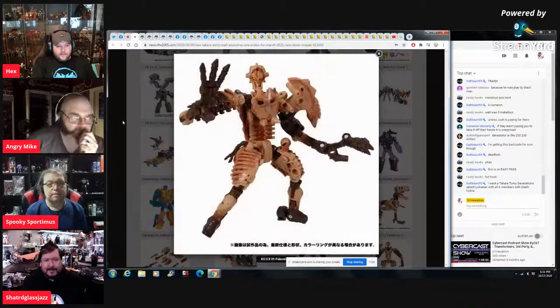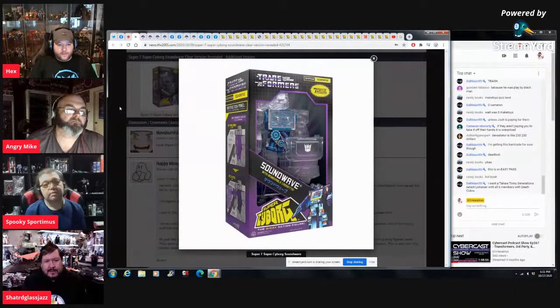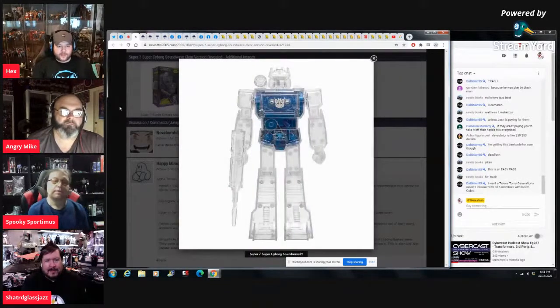Yeah. Anyway, we looked at that other stuff. Can y'all release the Takara Computron again, please? That would be nice. I didn't get that one. Super 7 got this little clear Soundwave. So you can put Cameron, you can put Dalton down for 2 of those probably. No, 3. It's always 3. 3 minimum. I don't know what's up with those, but I guess some people like them.